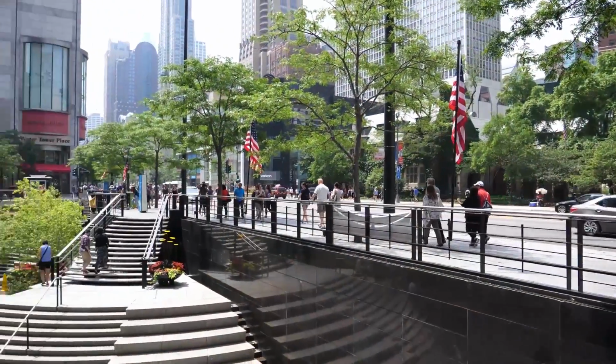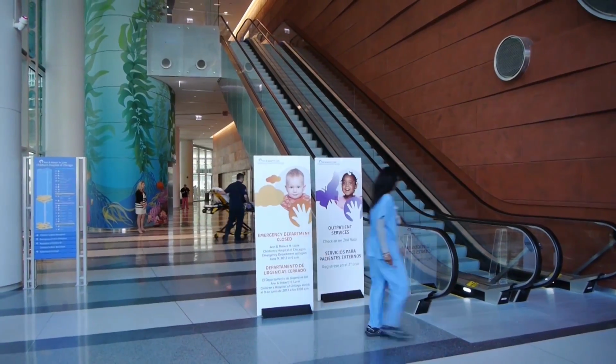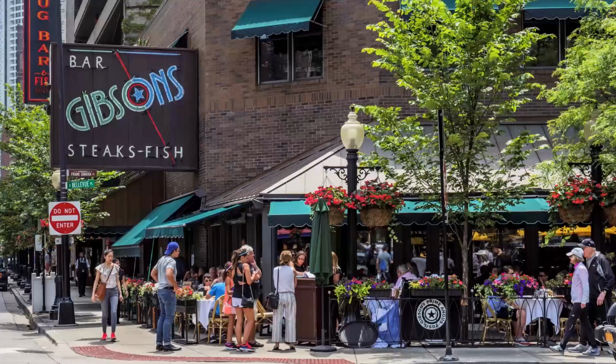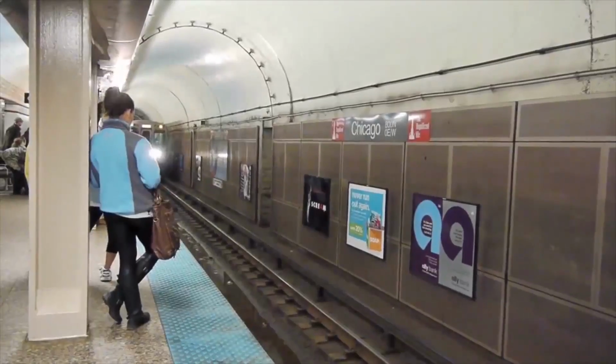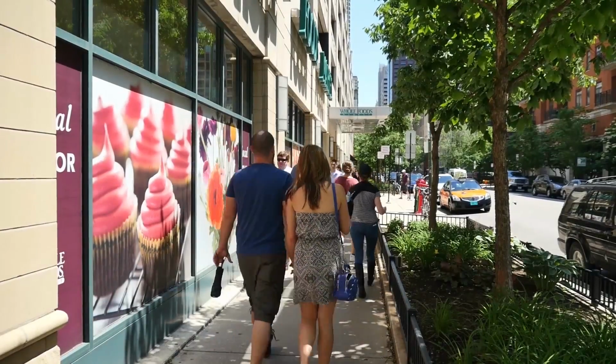8 East Huron is a short walk from Mag Mile shops and Oak Street boutiques, Northwestern and Lurie Children's Hospitals, a variety of upscale and casual restaurants, bars, and nightlife, a CTA Red Line stop, and Oak Street Beach. Whole Foods is just across the street.